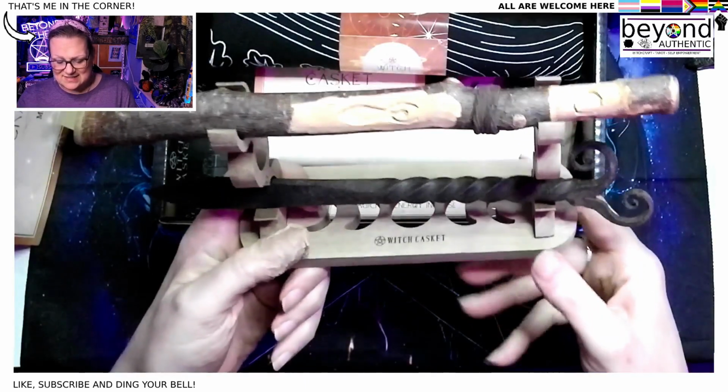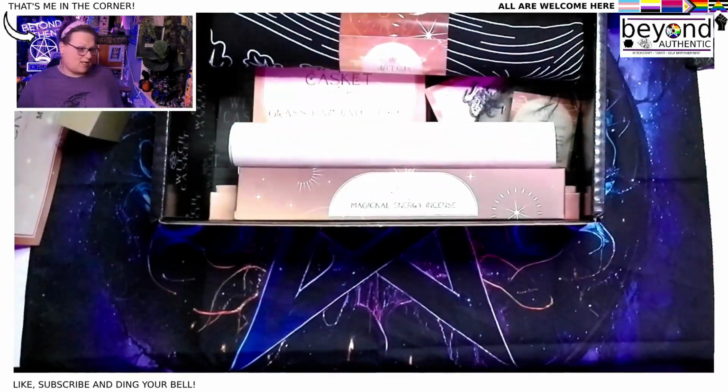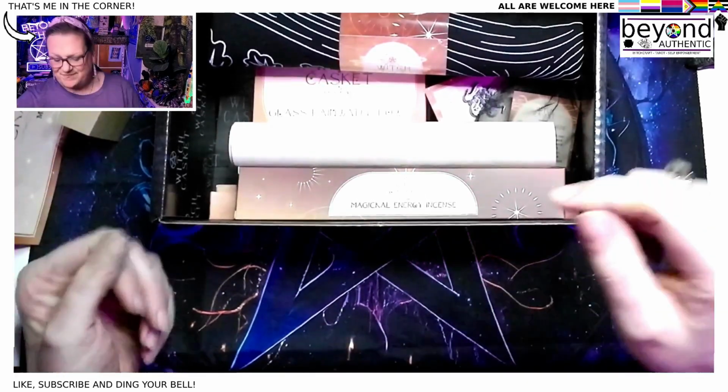Absolutely made up. It's going to sit just here, and then as my altar space does get reworked, it will be pride of place. For now though, it's just sitting right next to me, just on that.